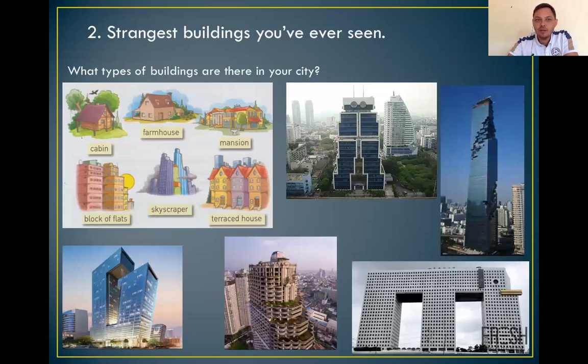Second topic is strangest buildings you've ever seen. We can start by telling what types of buildings there are in your city, for example. You can say, by the way, let me ask Nim. Nim, could you read what options we have?